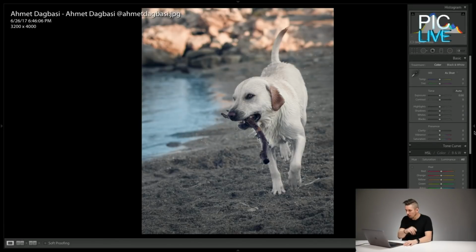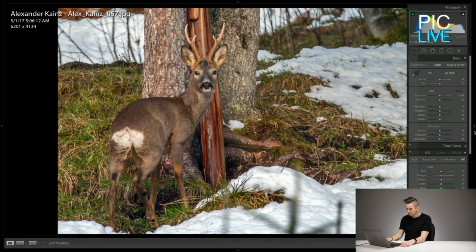Let's move forward. Oh, look at that. That is an action shot of a dog from Ahmet Dagbarsi. This is a dog playing on a beach. He's catching a stick. I think it's perfect. I would just want to have that dog looking at the camera. You know, that would just change it all for me. At the moment, the dog looks a little intense. If it was looking at the camera and it was a little lighter, that would look great. The only other thing that I would do with this would be get lower. Just get lower. Get to the height of the dog where possible.